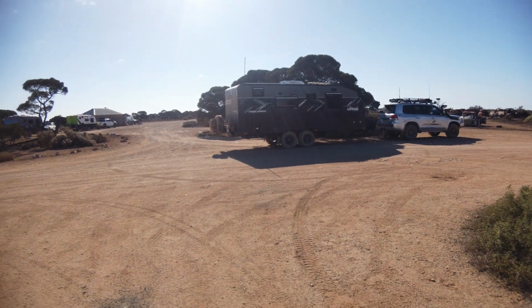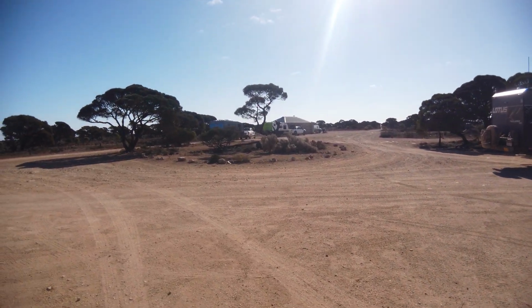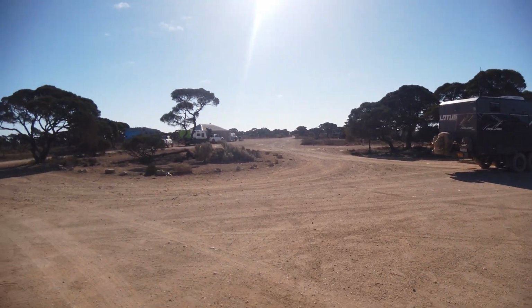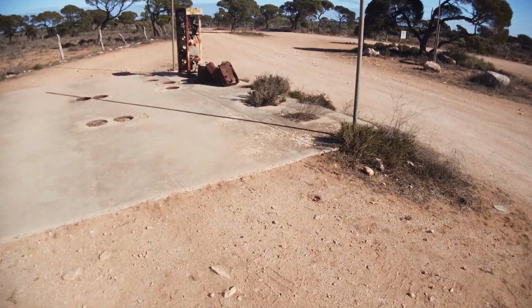So there are a few signs saying camp over there, camp over here, but I don't think it matters. You can just about camp anywhere. But here's the old garage.